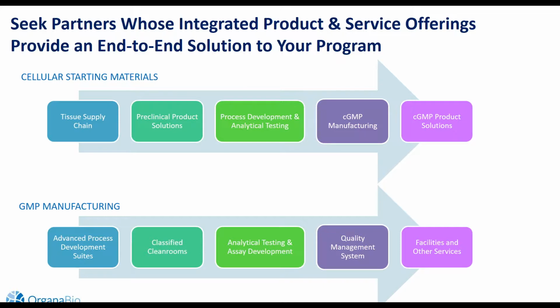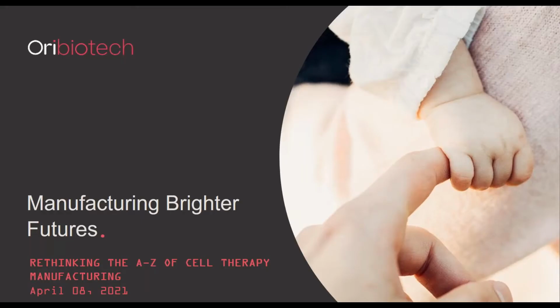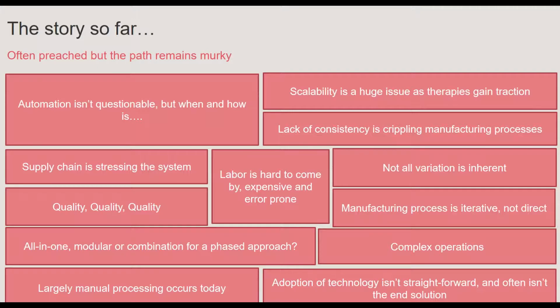Thanks, Priya. That was a great run through. A lot of information on those slides for everyone to take on board. I think as you look to this next presentation that I'm going to go through, a lot of the same stories are going to be in there, hopefully building on those to really stress the point that Priya made, that automation isn't questionable. It's all about when and how.